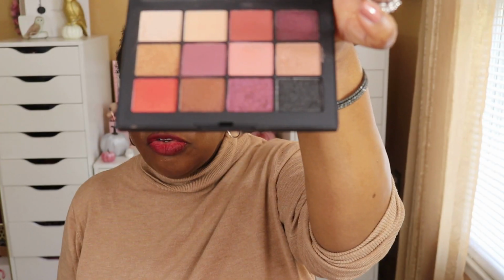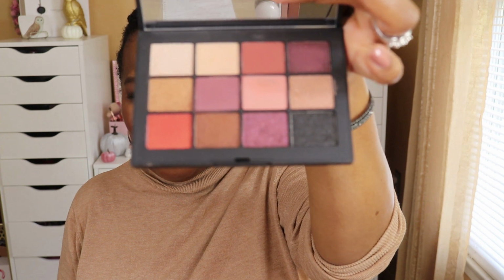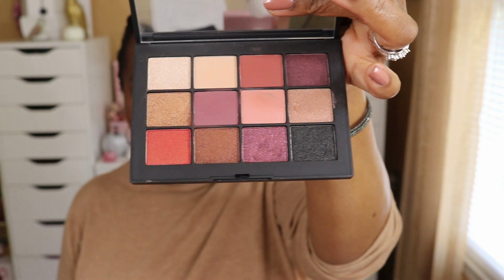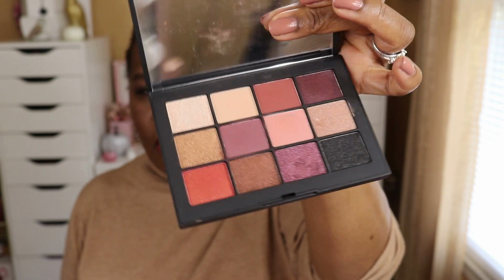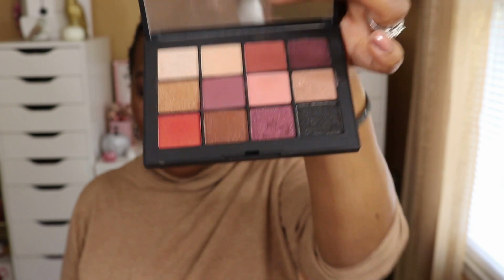Kind of moody colors, but kind of bright too. I think this would be nice. I have a black in there. I have a little plum and some oranges and some rust colors, and of course some tans and browns to work out a nice look.